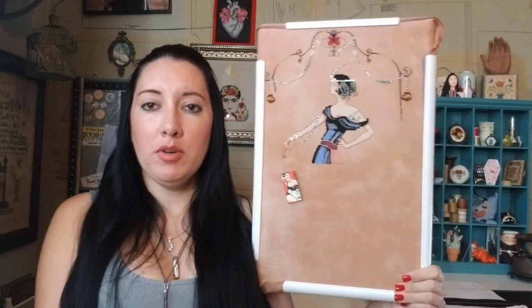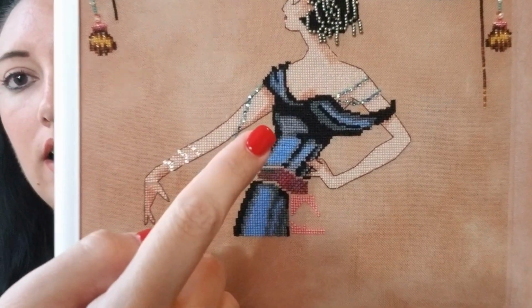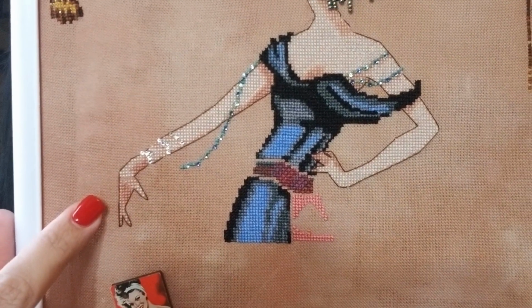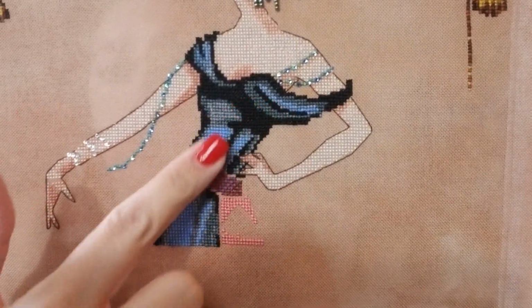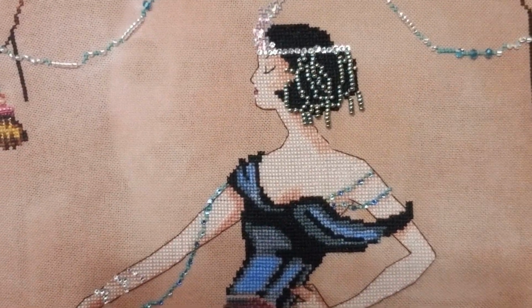I put her into my big Q-snap frame, which was holding my Opus piece, but since I finished that, I threw her on here, and I love it. It works really, really nice. So let me show you what I did. I did her whole arm here. I'm not doing 1/1 skin, but I am doing 1/2 skin. So her clothing is 2/2, but her skin and everything is 1/2.